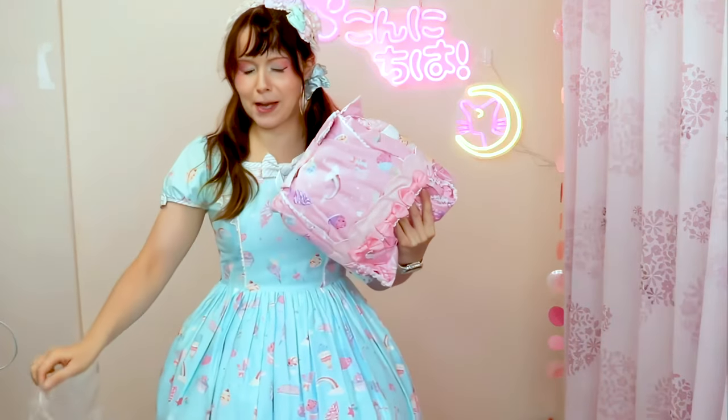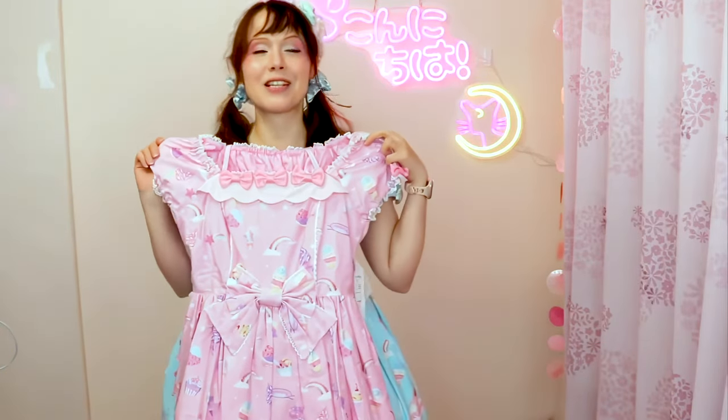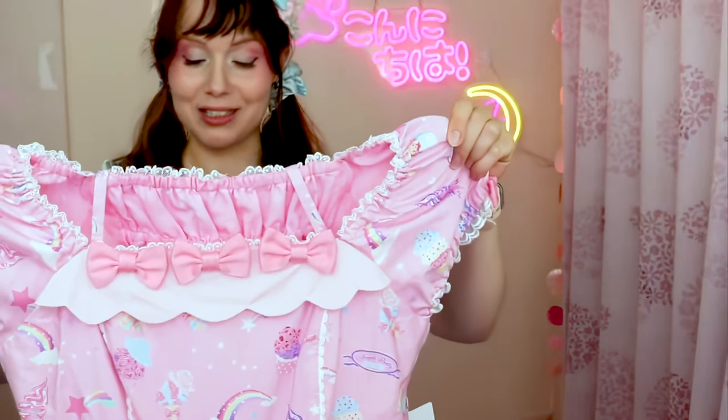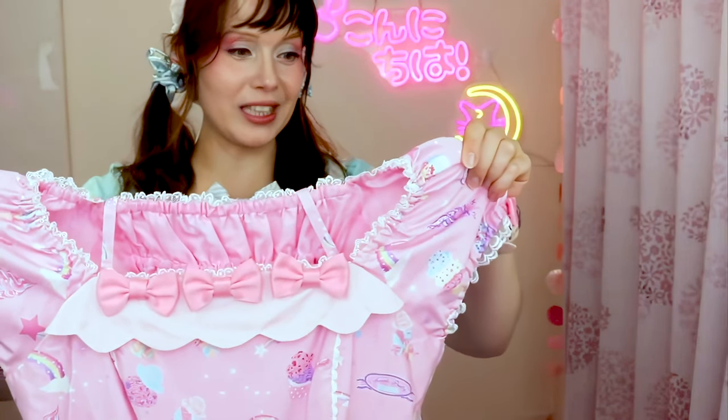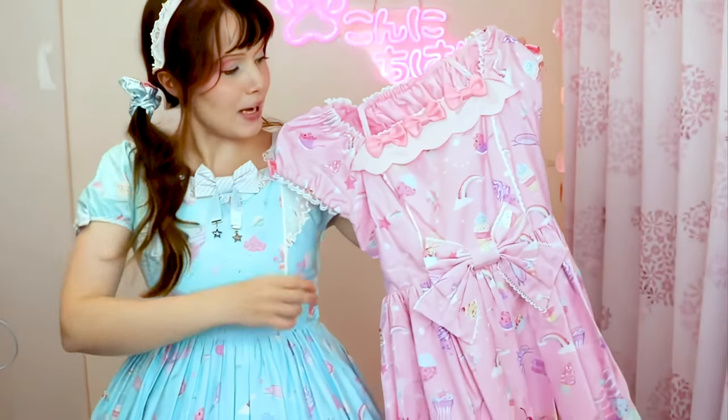And now it's time for the final dress. Oh, baby. Oh, you're so beautiful. Here is the original Milky Planet. The way it was. Oh, my gosh. I only saw this in magazines and I'm holding it in my hand right now and I can't believe it. You can tell the front is already massively different.